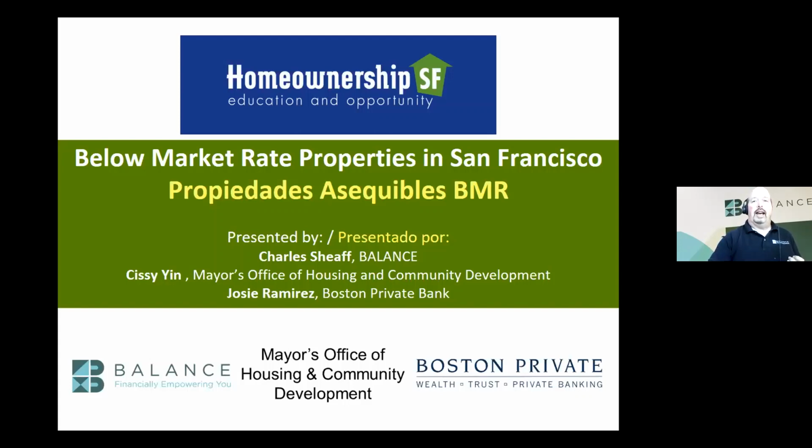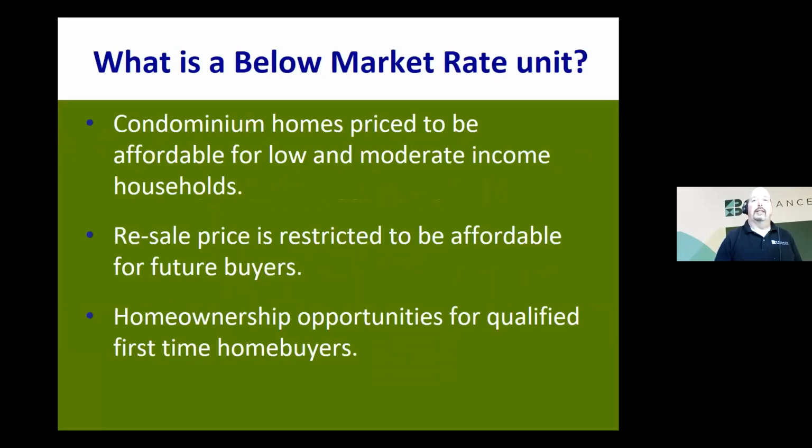So people are always asking, what is a below market rate unit? The below market rate units come from new constructions. When a new project happens, the developer can either not do a below market home in their unit by paying a substantial fee in lieu of having a below market unit. Other times they can offer some units in their development as a below market home, and the city and the developers have worked things out if they decide to do it, how it's going to happen.